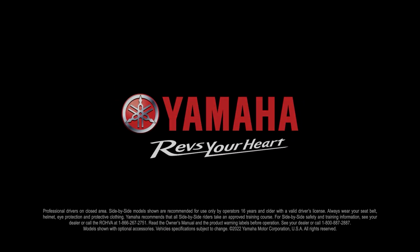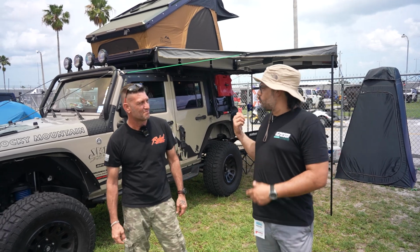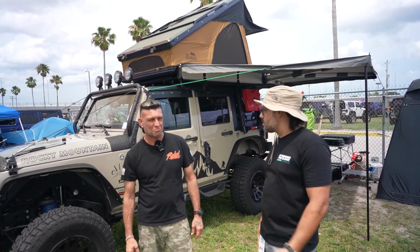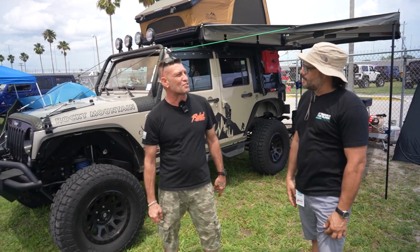We're out here in the camping and overlanding section, and we happen to see Ray and his awesome rig right here. It's outfitted with a bunch of really cool products, and we kind of wanted to stop and see what it's all about and ask you some questions about how you like coming out here to Jeep Beach. I've been here since Wednesday.